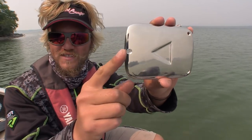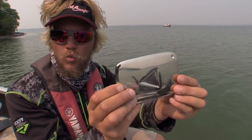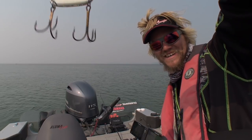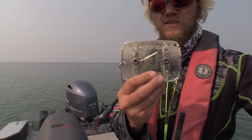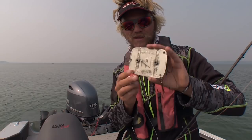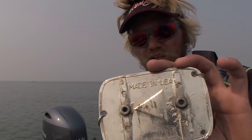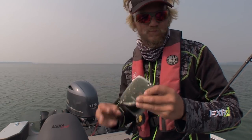So I put one hole at this end to attach the leader to, and I put two at this end. I'm gonna put a treble hook on each one of those. Ta-da! Look at this. It says, made in the USA. No disrespect to that, but I think we can all agree I've done a little bit more to this than the original production did, so.